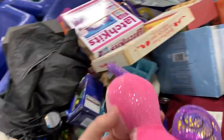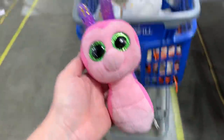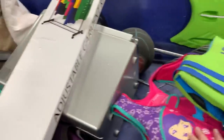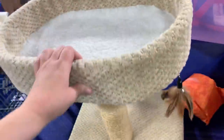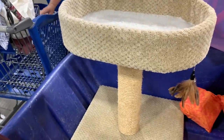A Beanie Boo. Ooh, I have never seen a snail Beanie Boo. That's really cute. I'm just kind of browsing. I'm not really getting into it today. I don't know why, maybe the heat. That's adorable. Oh, I'm so happy. Somebody got one of the cat trees. Look at this. That's great. If we didn't have like five of them, I'd get this one.